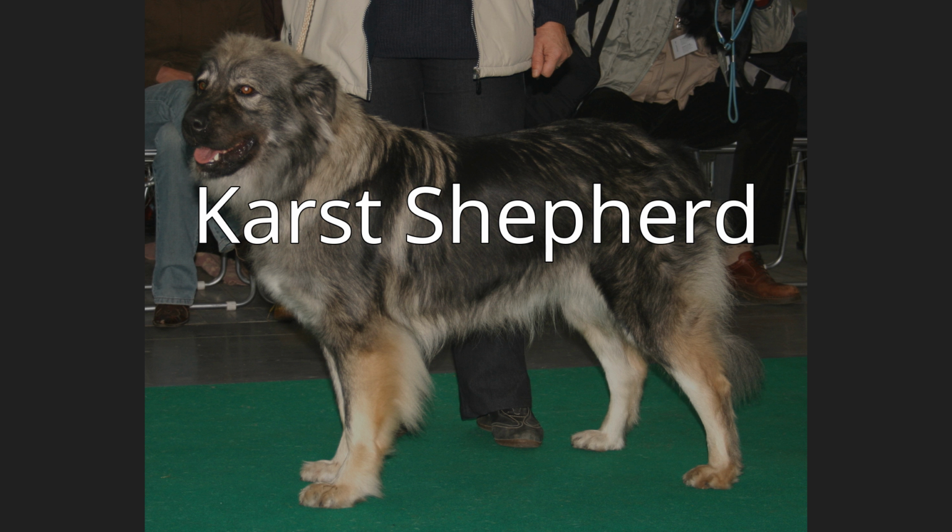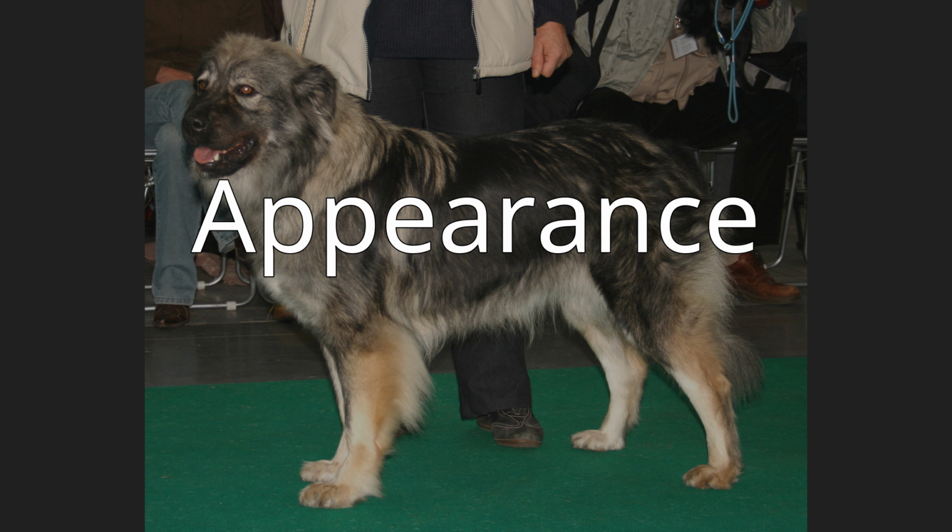Karst Shepherd. The Karst Shepherd (Slovene: kraški ovčar or kraševec) is a breed of dog of the livestock guardian type, originating in Slovenia. This breed is recognized by the Fédération Cynologique Internationale. Appearance. The Karst Shepherd dog is of medium size, harmonious, robust, endowed with a well-developed musculature and a strong constitution.